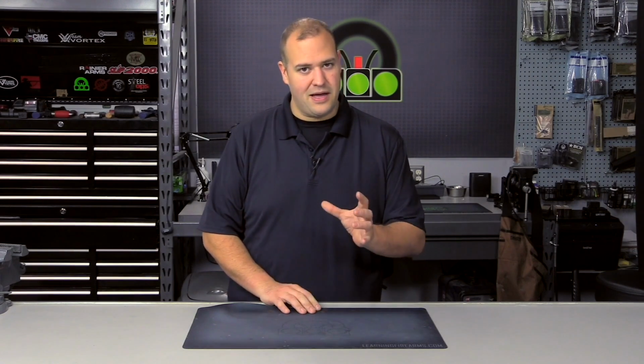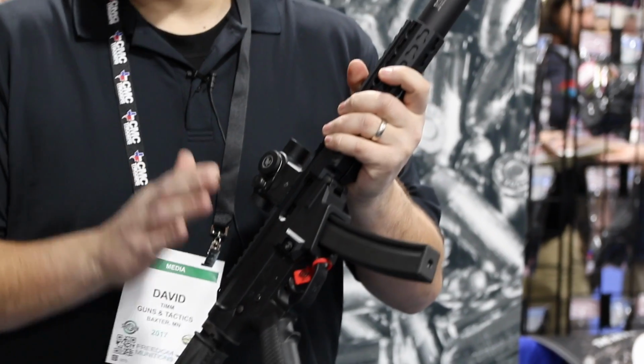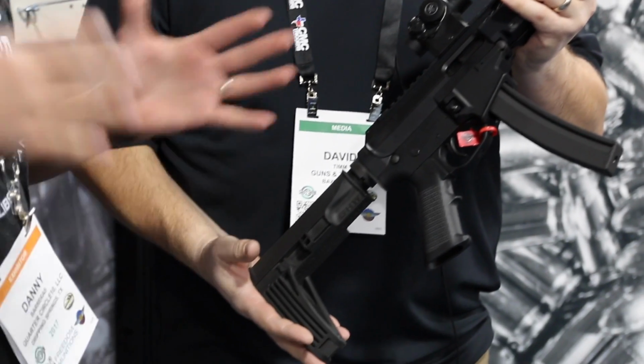One of the other things that I really liked seeing in the pistol caliber carbine category was from Quarter Circle 10. And they have a new QC5, which is basically an AR pistol caliber carbine 9mm type gun, but it takes MP5 mags. Really cool concept, especially if you have a lot of MP5 mags.